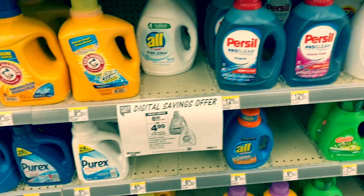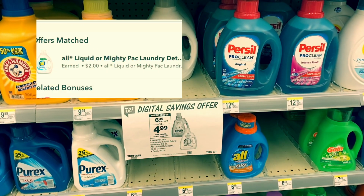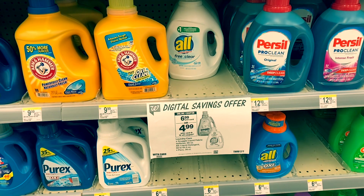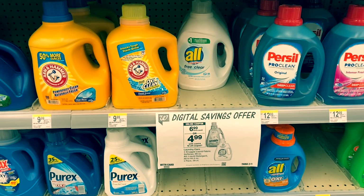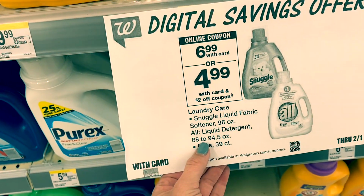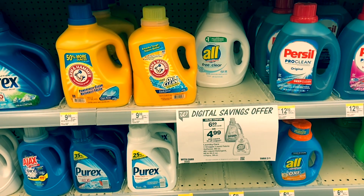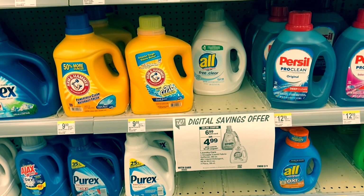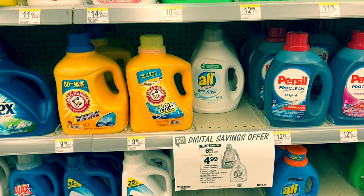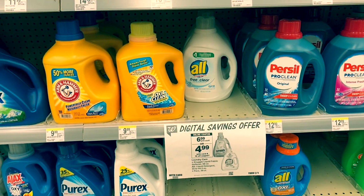Now, there's also an Ibotta offer. So go to your Ibotta account and make sure you activate the $2 back Ibotta offer. So now we're going to pay just $2.99 for 88 ounces of the All detergent, which I think is amazing. But of course, that's not what we're going to pay out of pocket at the end because we are combining this with a spend booster deal. So we'll go over all the math and everything in the breakdown at the end. Let's go pick up our next item.